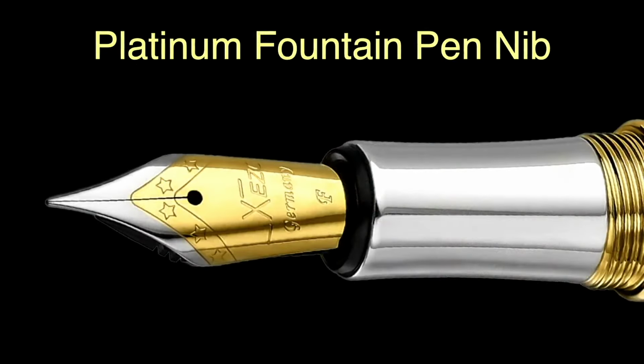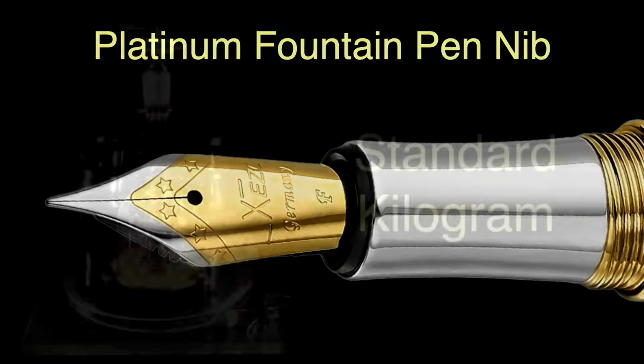Similar to its use in jewelry, the tips of fountain pens can be plated with platinum and gold to keep them from corroding. Those nibs do spend the bulk of their lives soaking in ink. Of course, the platinum and gold also add to the physical and psychological value of the pen.